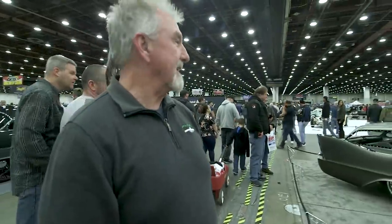I like the way that it's lowered. We were just talking about how the suspension was configured, whether or not it was bagged or if it was some other custom setup there. But it was just really cool how they got everything tucked inside of the car and all the custom work there. I like it. Different. Very different.